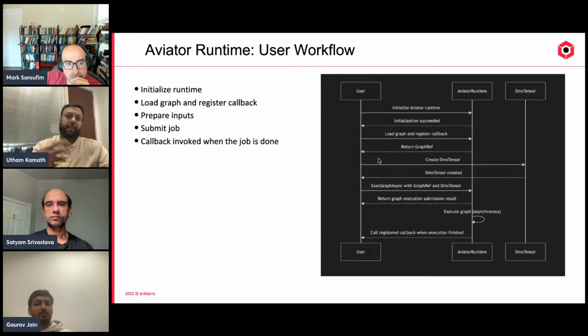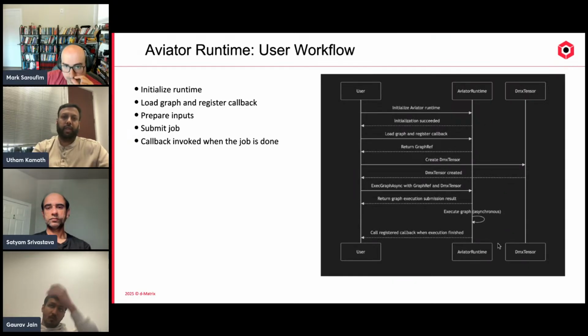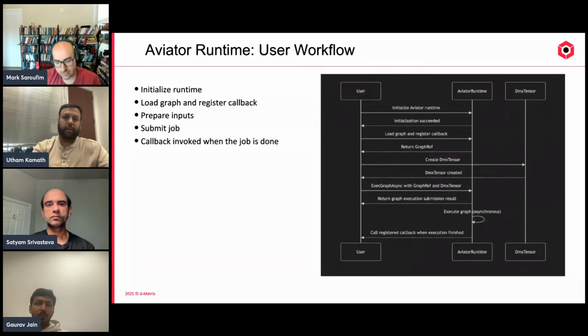And then for this graph, there will be however many inputs, and the user would create DMX tensors for those inputs. And along with that, now the user is ready to call execute graph, asynchronous execute on that graph. So they provide the graph reference and the DMX tensors for the inputs, and the user calls the execute graph in that manner. And finally, the graph execution happens on the device, and the callback that was registered gets executed when the job is done. So this is a typical user flow with executing through the runtime.